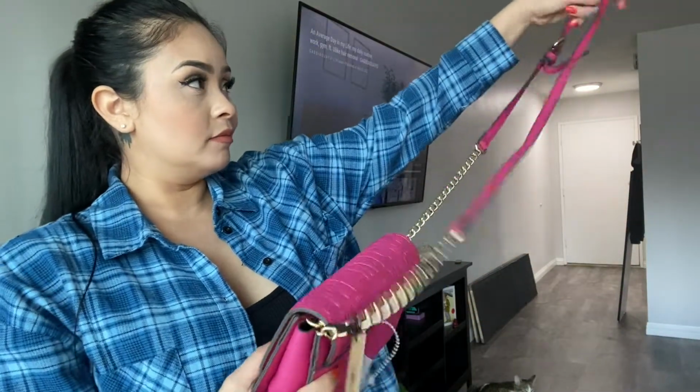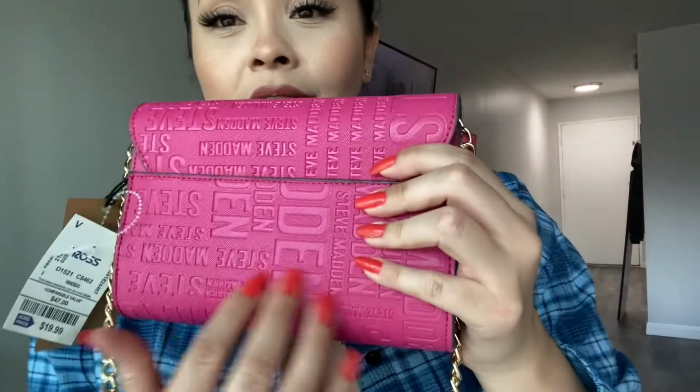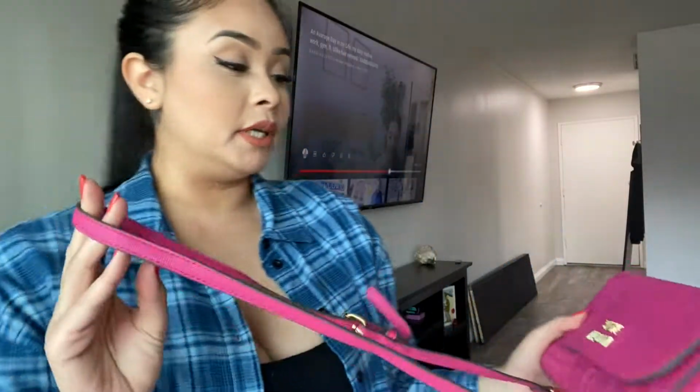was this Steve Madden bag. So I don't have a hot pink bag nor shoes. I do need to buy some hot pink shoes, but I don't know, I'm not really a pink person, or at least it's not my go-to color, but something about it, I really like the color. I wasn't all that crazy about the logo, but I did like the pink.